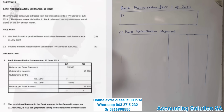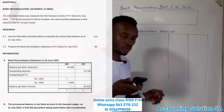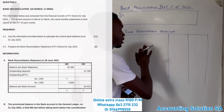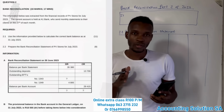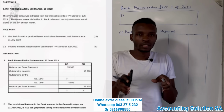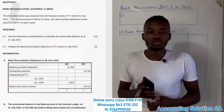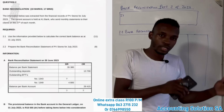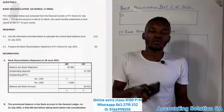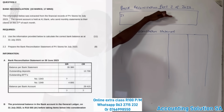They give us information number A, which is the bank reconciliation statement for June 2023. Guys, remember we are preparing for July. If we are preparing for July, they also give us the last month so that we can do some comparison if there is something that went wrong. Remember, bank reconciliation guys, the main purpose is to make sure that what was recorded in our books is the same as what was recorded by the bank. We are correcting mistakes that were made by the bank and our business.